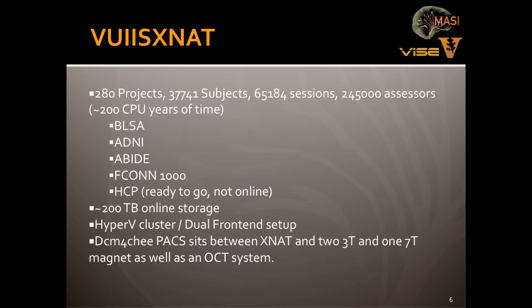The actual XNAT system has about 200 terabytes of online storage, and we run a Hyper-V cluster with dual front ends. So one of the front ends is reserved just to host all the REST requests, which has more memory than the other front end, which is just users. So the second front end just gets totally backed up with REST requests, and that's fine because it's not hampering the user experience. We have a DCM4CHEE PACS that sits between XNAT and two of the 3T scanners, the 117 magnet and the OCT system, and that data automatically forwards right from the PACS into XNAT. So essentially in real time, you're getting new data right into the XNAT system that's ready to be processed.